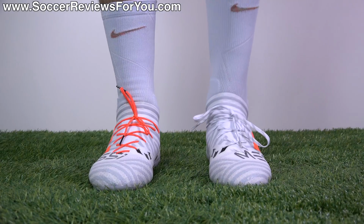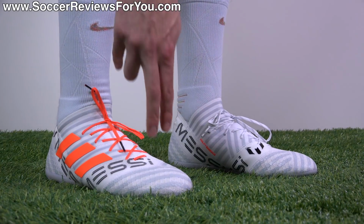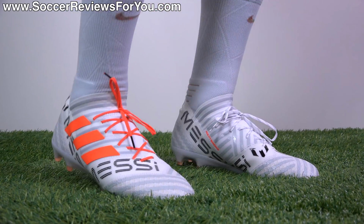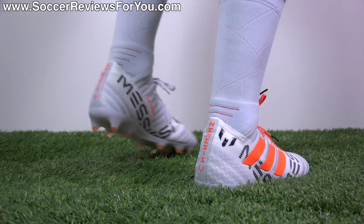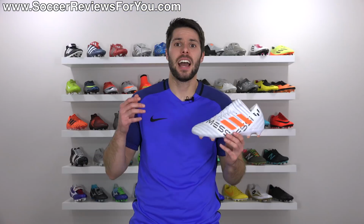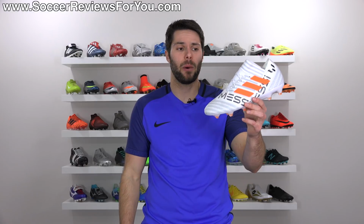And as far as the sizing is concerned, I wear my usual size 9 US here, and the fit and the length is absolutely perfect. So if you are looking to order a pair, I would recommend going true to size in order to achieve the best possible fit. Anyways, guys, that is it for my review of the Nemeziz Messi 17.1 from Adidas in the Pyro Storm Pack colorway.